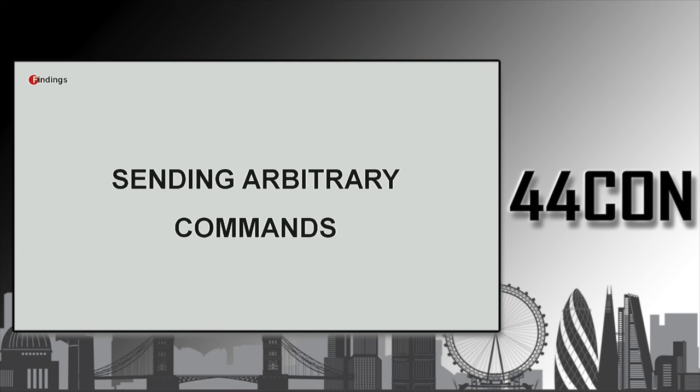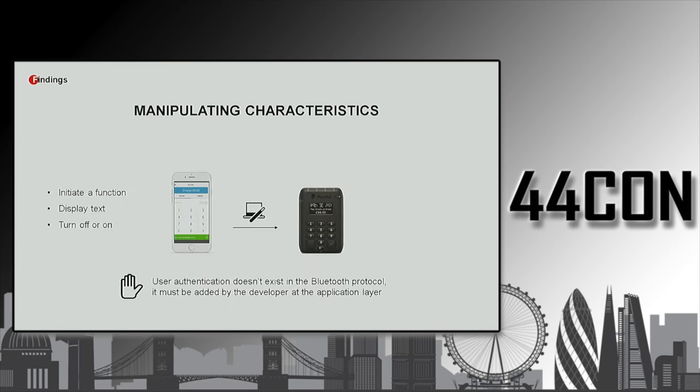So this brings us on to our first finding, which is the sending of arbitrary commands. So if we connect directly to this terminal, what would we be able to do? We might be able to initiate a function, for example, to initiate a payment, or we could display text or turn the device on or off. But it's worth also considering, as an attacker, in order to carry out an attack like this, we're going to have to carry out some prerequisite work so that we know what the functions are, we know how to access them. And it's also worth knowing that the pairing process can also introduce some obstacles for you.